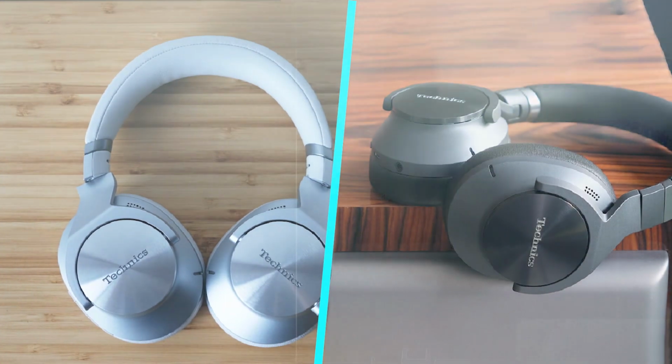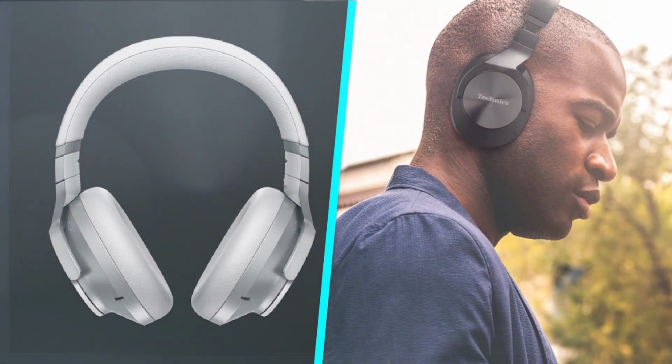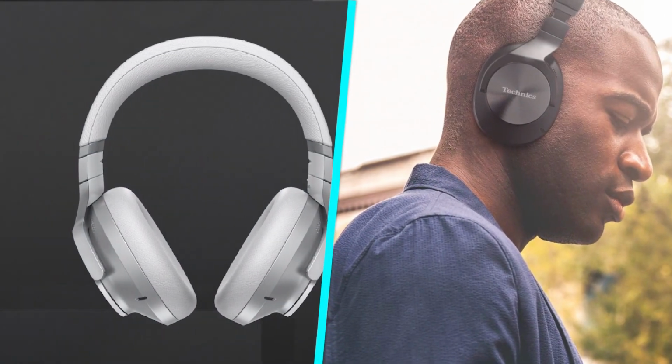Their memory foam headband and earpads feature generous cushioning and use protein leather. They fit securely and feel comfortable even over long listening sessions. The frame is sturdy, and the outer ear cups use a combination of plastic and brushed aluminum. The Technics logo accents each ear cup.